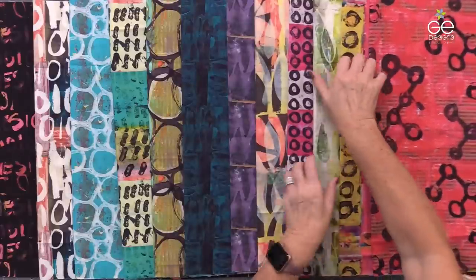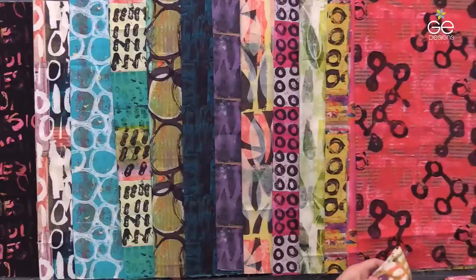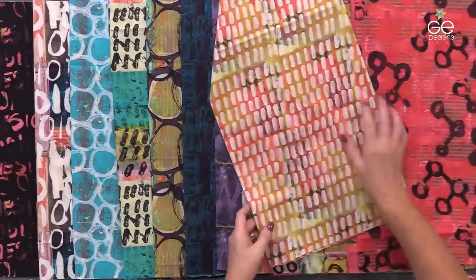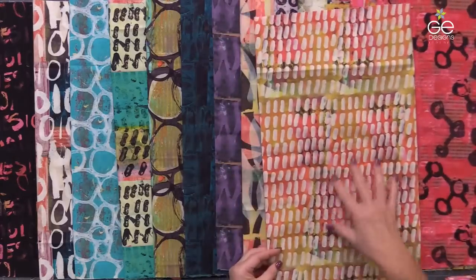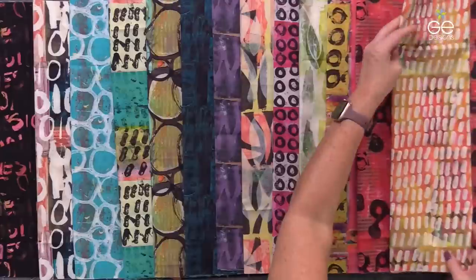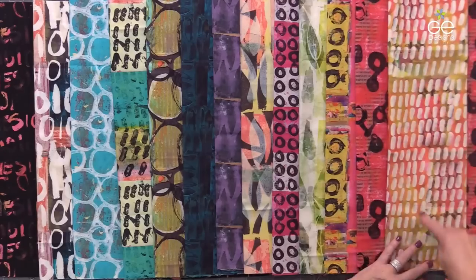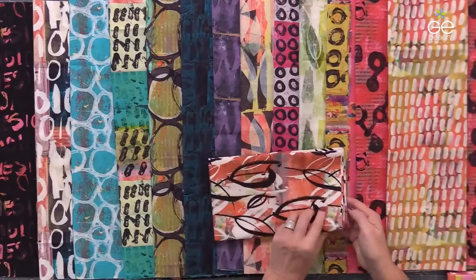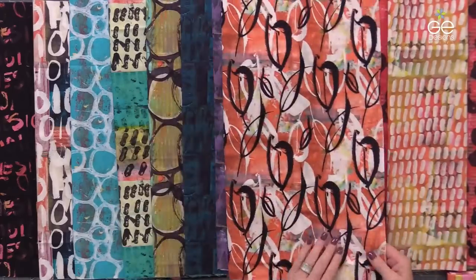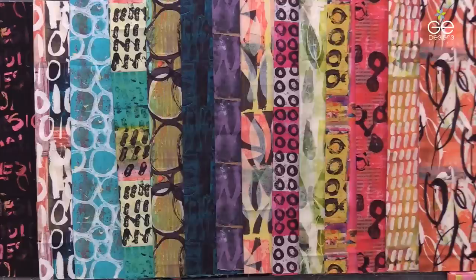So there's 15 pieces in this line. I'm not sure I can eliminate any because I think I'm just going to make a lap. But I might include all of them. I love this one. Might include all of the prints and just, you know, have a few of each. This one is just called Bits. Oh, that's kind of cute. And we have a large scale, kind of these freeform leaves on this burnt orange background.